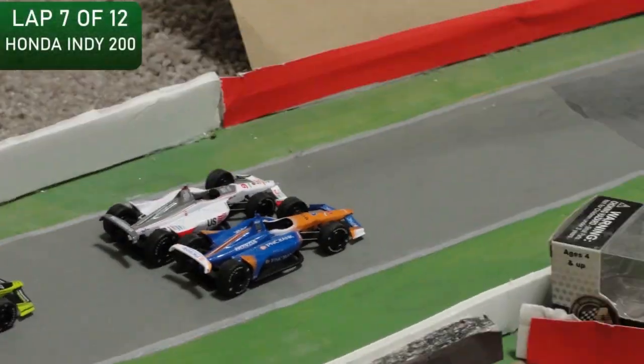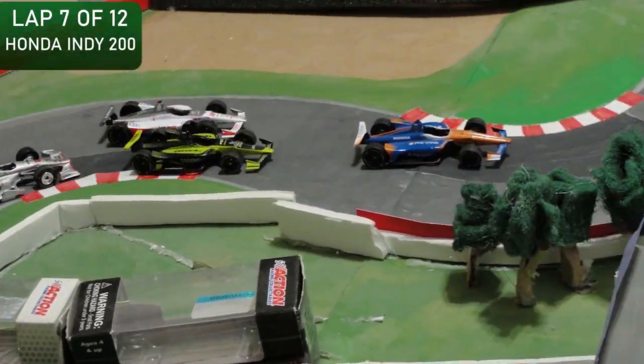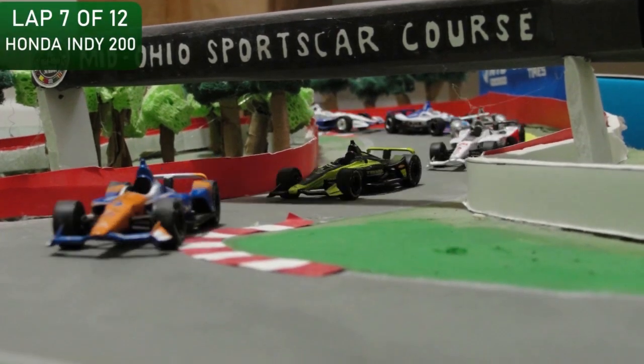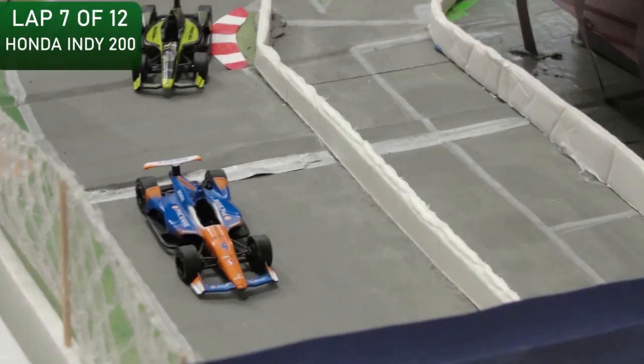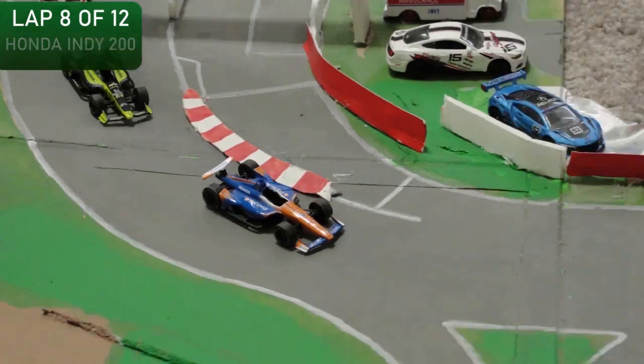And the green flag's back in the air here on lap number 7. Scott Dixon takes the lead, coming down through Thunder Valley now. That 9 car is notorious for winning at Mid-Ohio. Charlie Kimball takes second place. Andretti's down to 3rd, coming through that fast turn number 1.